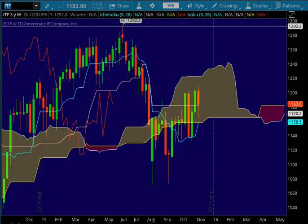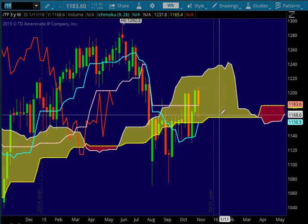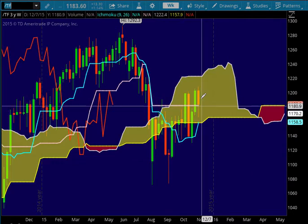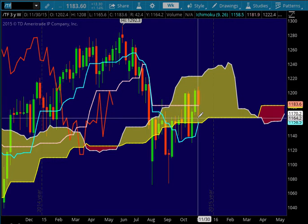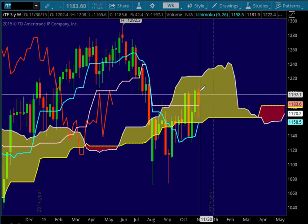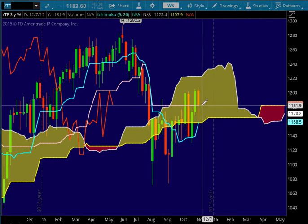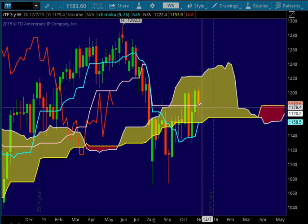The Russell, in contrast to the ES and the Nasdaq, is neutral in Ichimoku terms as it's inside the cloud. And we see that the Russell did make a higher high and a lower low, so an outside candle. And interestingly, sold and closed right above the Kijun-sen here. So that is 2 weekly closes above the Kijun-sen. I would suggest that the Russell is looking for a move higher.